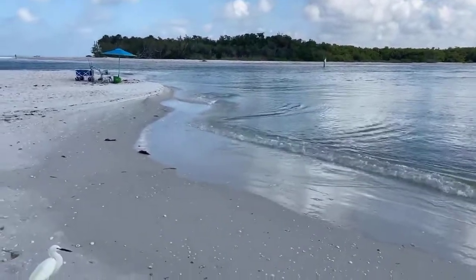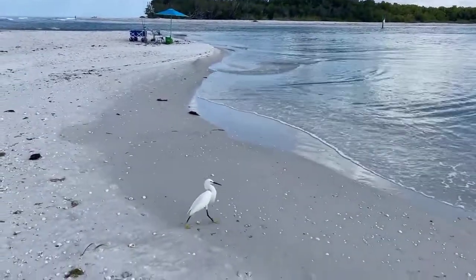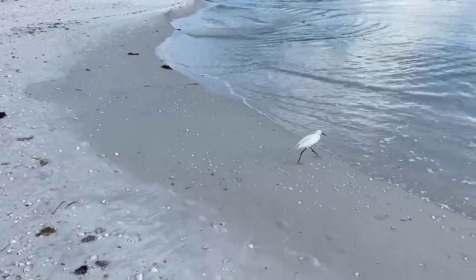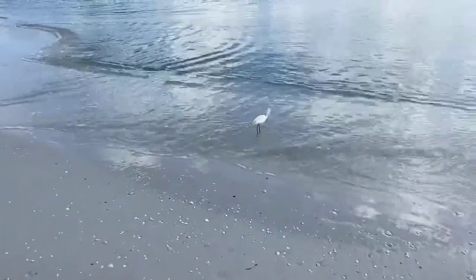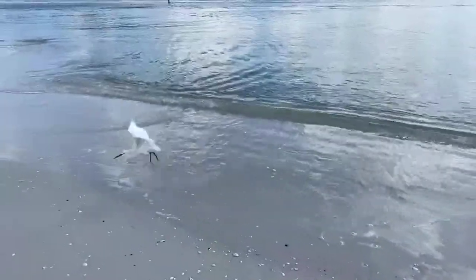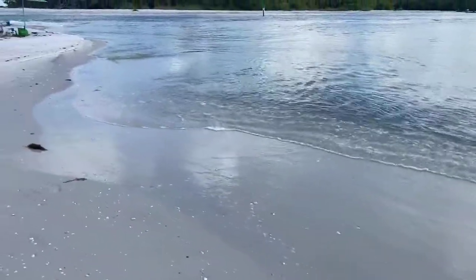Wow, our little snowy egrets are getting desperate. This one was just going after a fly, trying to catch a fly on the beach. Came really close to getting it. Not much in the way of bait fish out here this morning.